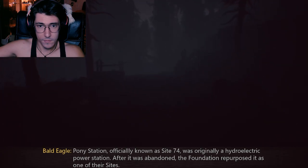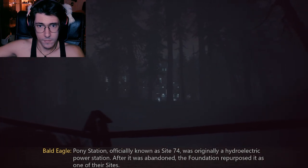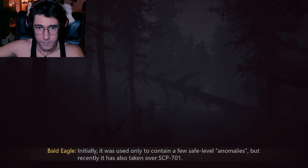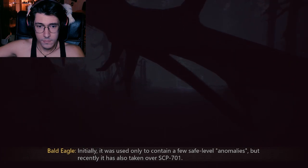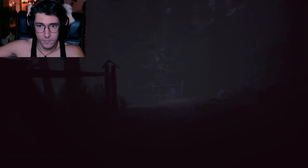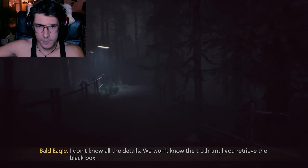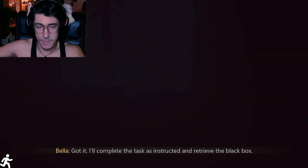Pony Station, officially known as Site 74, was originally a hydroelectric power station. After it was abandoned, the Foundation repurposed it as one of their sites. Initially, it was used only to contain a few safe-level anomalies, but recently it's also taken over SCP-701. I don't know all the details. Retrieve the black box. Got it. I'll complete the one task as instructed and retrieve the black box.